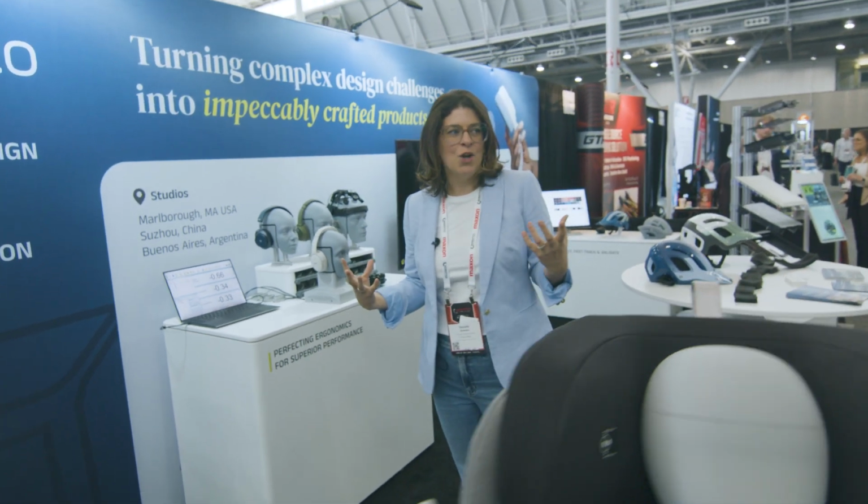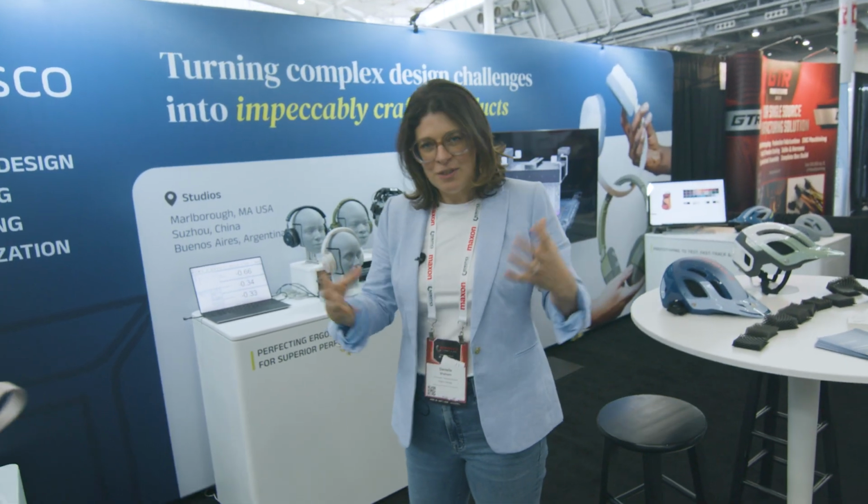A lot of our clients are also bringing new technologies to the world and maybe productizing something for the first time. So we help them say, how do you take a new technology, design it for a product with a really wonderful user experience so that it's going to be adopted by the consumer?